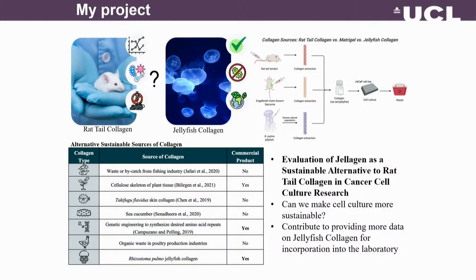So to give you a brief overview of my project, currently the problem with cell culture is its use of large volumes of single-use plastics and animal-derived reagents, and matrigel and collagen are among the most widely used reagents in cancer cell culture, where its use raises concerns regarding sustainability. Now, matrigel is collagen extracted from mouse tumor cells, where mice are intentionally bred in the laboratory and implanted with tumors for collagen extraction. Now, this evidently raises a lot of concerns regarding sustainability, but there are also other well-known issues regarding consistency and lack of reproducibility.